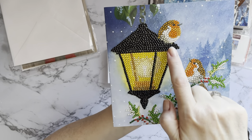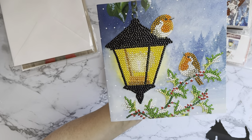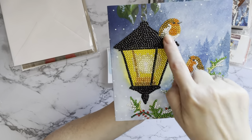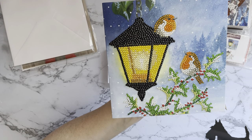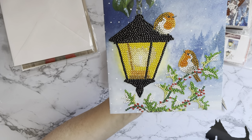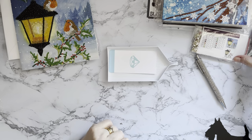Really pretty. Actually, she's probably keeping warm, because I would think that lamp would be quite warm with that bulb on, wouldn't it? And then all the snowy background, and they're all fluffed up, so that they're staying warm, keeping the warmth in the feathers. Oh, I love that one. So yeah, that came out really well.